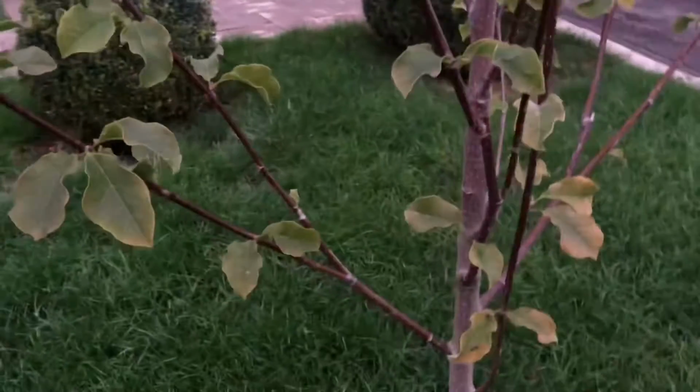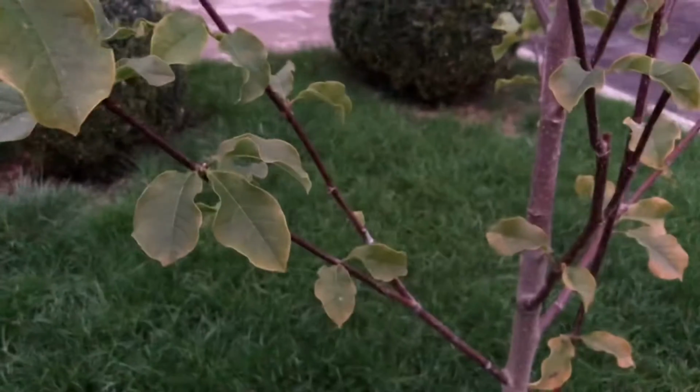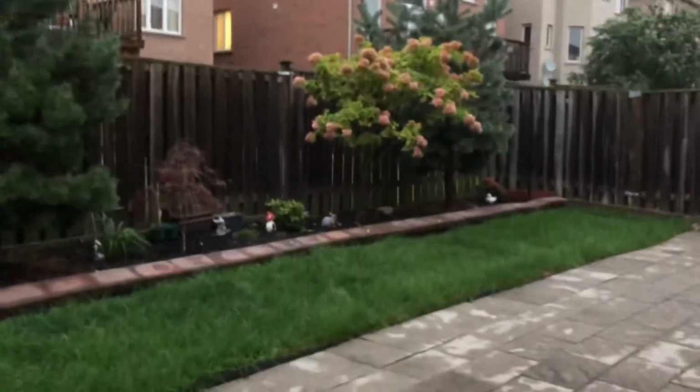And then here is my magnolia tree. So yeah, this is the garden.